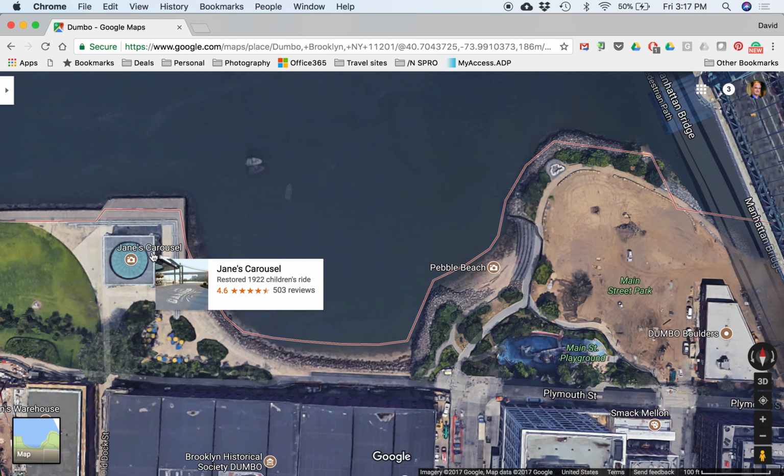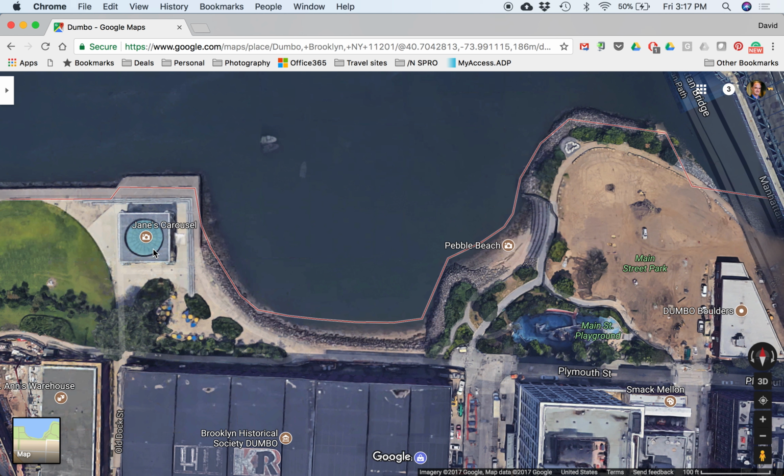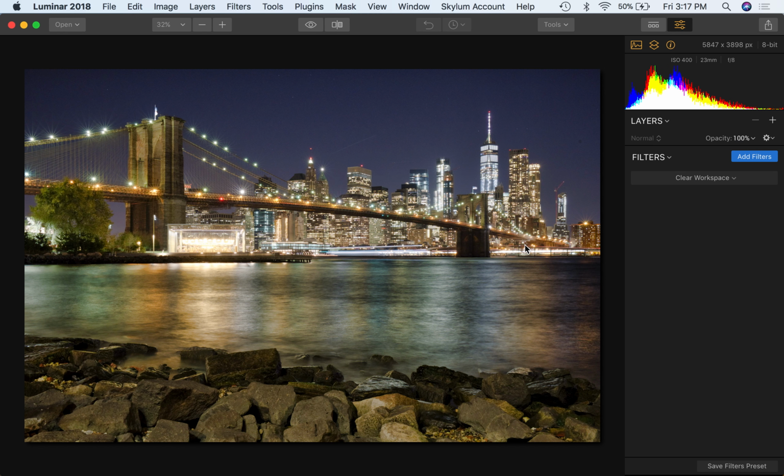When I first started coming down here, that carousel was basically in pieces, stored in a warehouse somewhere over here. But in the years since, they've built a nice structure for it. Really nice view. Again, do something similar. I like to use maybe a +1 on the exposure compensation.